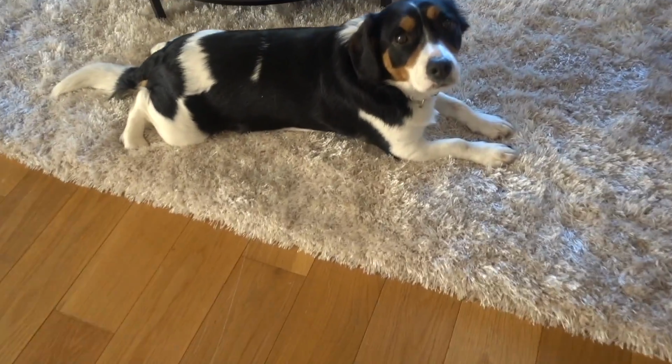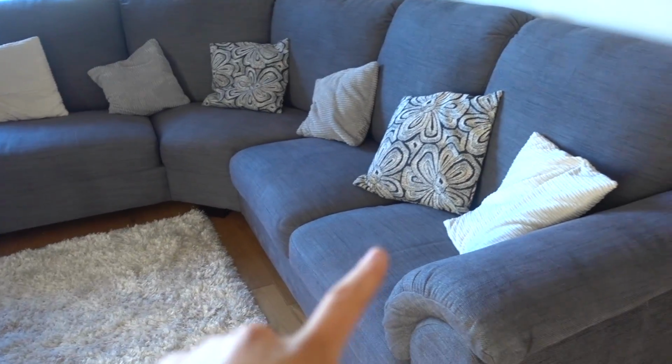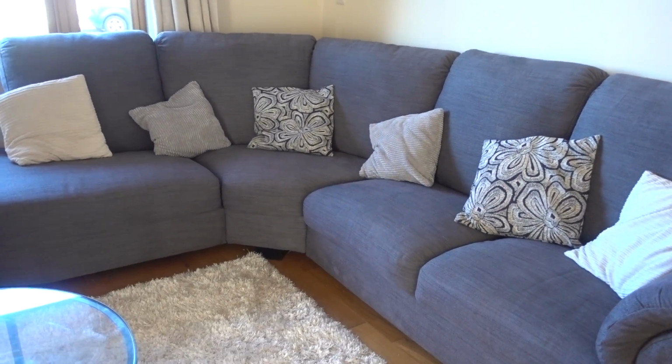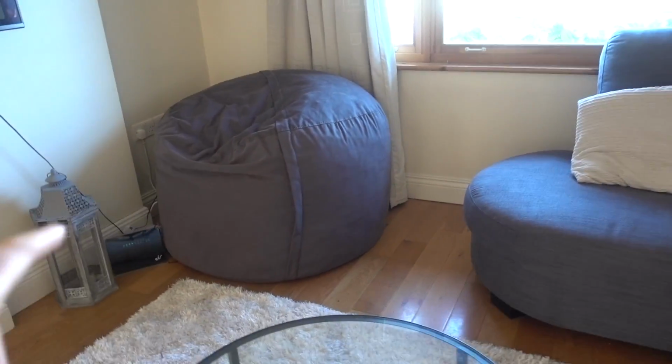So first things first, we have Oscar on his favourite rug ever. He absolutely adores the rug and he just never gets off it. But this is the couch that I ordered from IKEA. I literally ordered this on a Thursday and it arrived on the Sunday, and myself and Gary put it together in no time. I think it took us like 2 hours. I got this big beanbag over here from Harvey Norman.